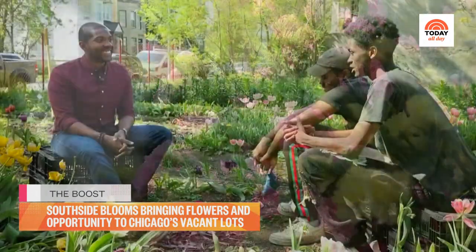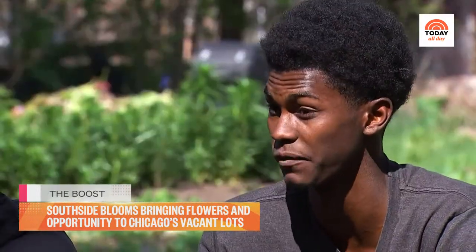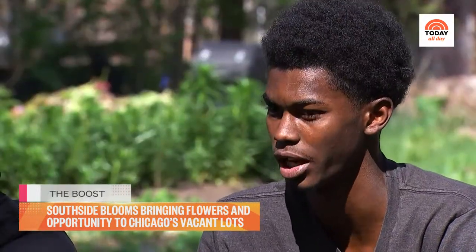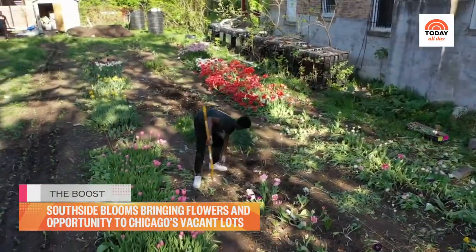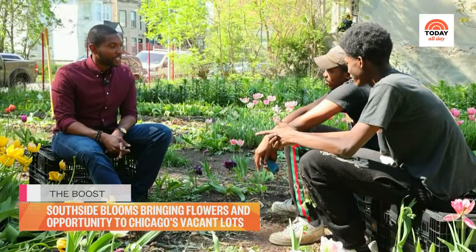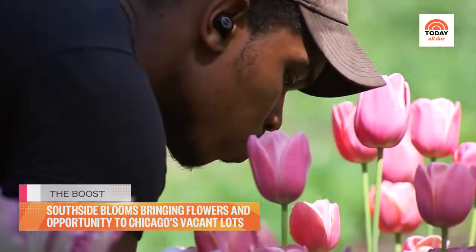Never in a million years would I see myself working with flowers because this was my first time ever being in a flower shop, being around so many flowers. Planting seeds through exposure. Why did you have that skepticism when you first heard about this job? Because I was like, planting flowers, man, I don't plant no flowers, I'm a guy.